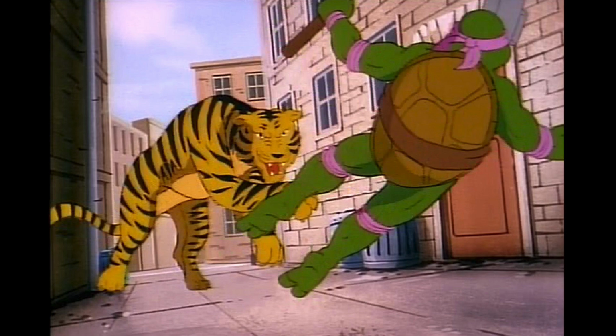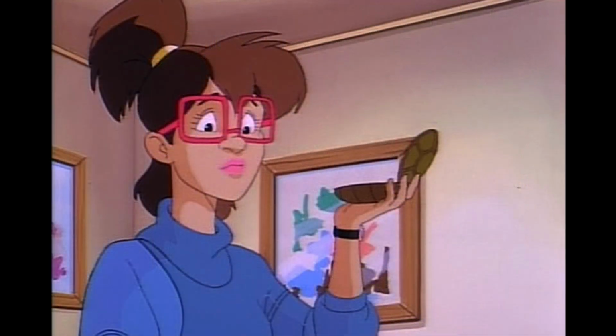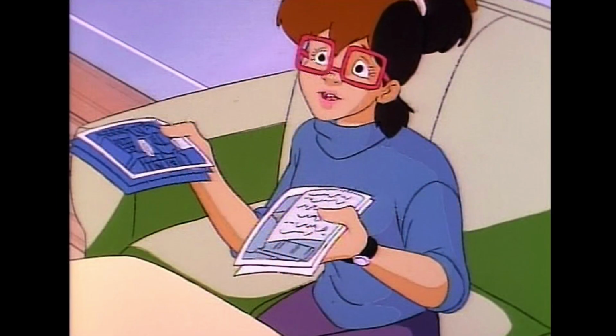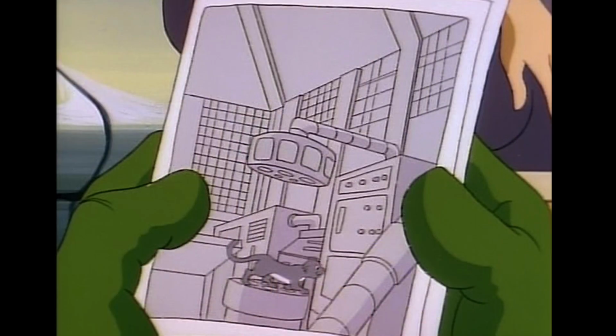Now, one interesting fact about this episode is this is actually the first episode of the show where the guys talk and meet Irma. Irma finds April's turtle communicator after she turns into a cat, and she tells the turtles about April's untimely fate. At April's apartment, Irma shows the guys pictures of the matter transporter, and each picture has a cat. Now, I don't know how April ever took these pictures, from this angle and with this cat standing on that tiny platform, but whatever. These nitpicks aren't important, though.